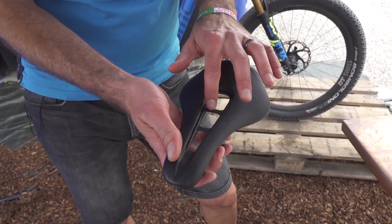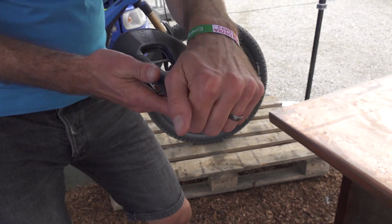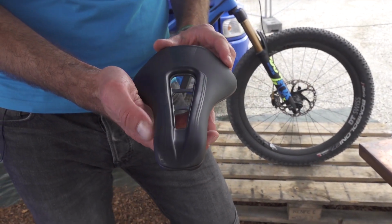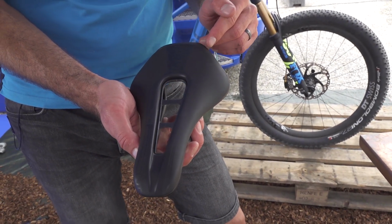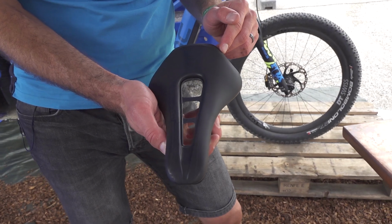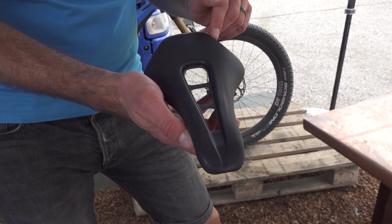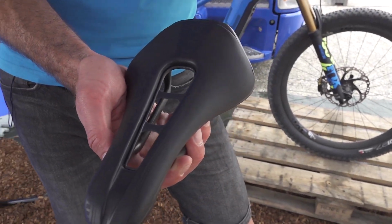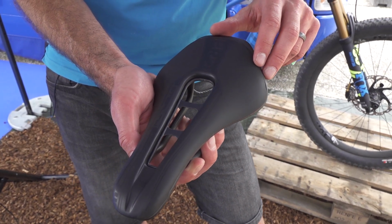Carbon rails, reinforcement bridges here, and a really wide nose section. So you can get really far down into the end of that saddle, putting down a lot of power in a race position. And this saddle's really comfortable as well. So it's going to be used in the Tour de France this year by a couple of riders from Team Sunweb. They'll be using this saddle for 20 something stages of the Tour de France, which proves just how comfortable it is for long races.